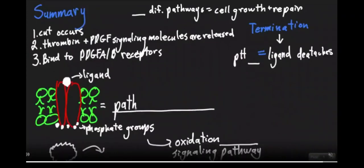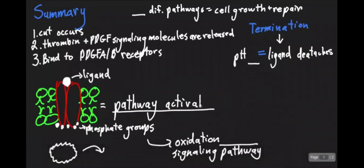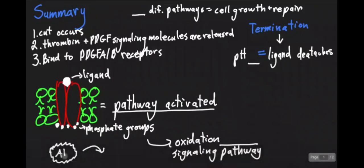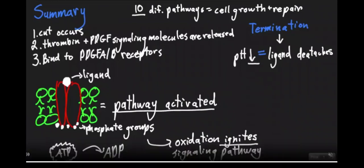In summary, when a cut occurs, thrombin and PDGF signaling molecules are released, binding to PDGF alpha and beta receptors, which activates the pathway. Autophosphorylation follows, which converts ATP to ADP and binding phosphate groups to receptors. Then, oxidation initiates the pathway. 10 different PDGF signaling pathways promote cell growth and repair. Lastly, when the cell's pH decreases to a certain level, the receptor releases the signaling molecules, which terminate the pathway.